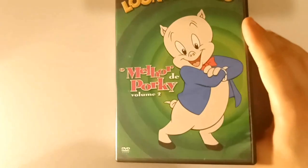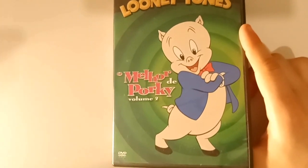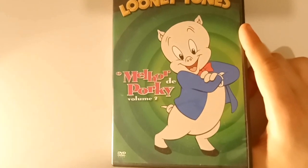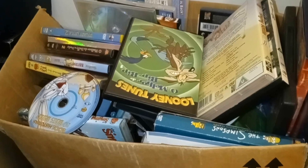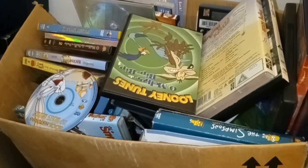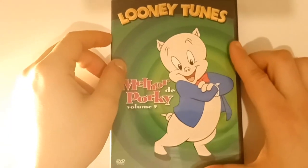At this point, I'm wondering how many deep Portuguese Looney Tunes DVDs I bought then, because I was only in Portugal for about a week. And I know I found most of them in the bargain bin, and looking off to the right, I can see another DVD, Wile E. Coyote and Roadrunner. So I don't even know how many I bought back then. So yeah, Porky Pig.